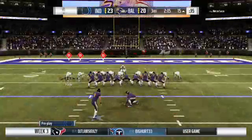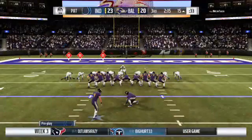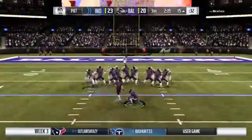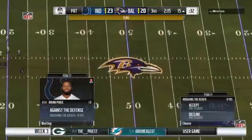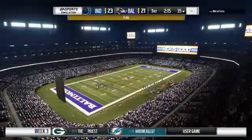Now Tucker to add the PAT. A little surprising they wouldn't go for 2, but this is up and good. And the lead is down to a field goal.